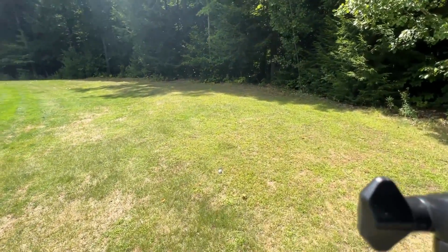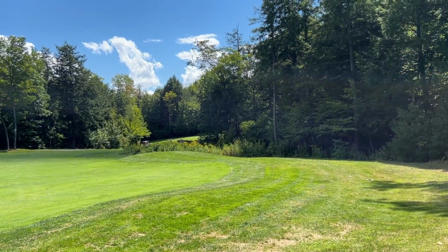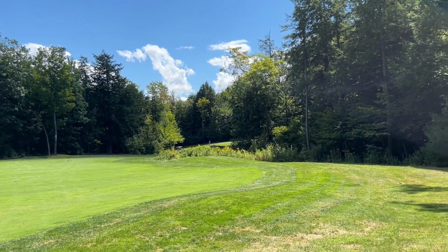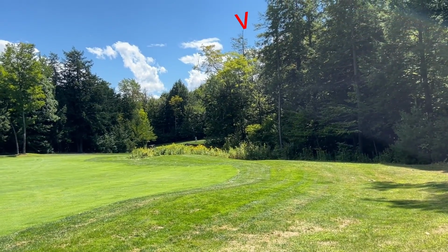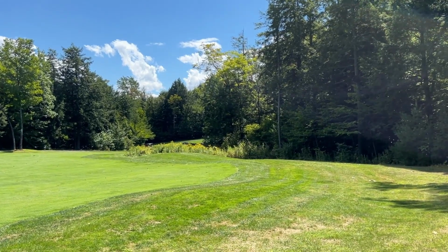Right here. And I'm boxed out, but it's gonna be either an 8 or a 9-iron for me. And I know I can get there, so I'm gonna go for it. I'm gonna go over these trees and try to put it on the green and maybe even go hunt the pin. I don't care. I'm gonna go for it.